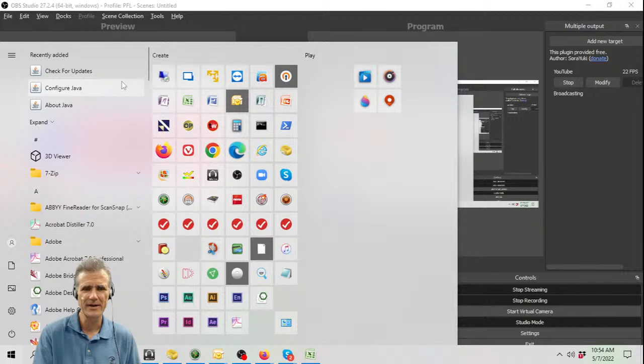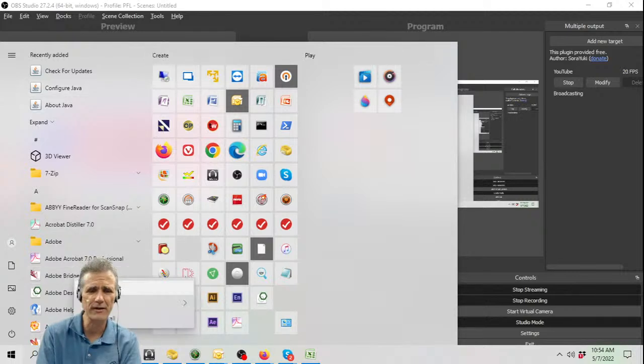These tiles can be arranged. You can add things. If I wanted Adobe Bridge to be over here, I could right click on it, and a pop-up menu will come up and I see Pin to Start. I can left click on Pin to Start and it's going to pin it over here. I can resize that window if I want, make it a little bit smaller.